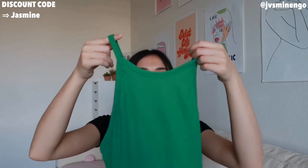And then I have another top and green item to show you guys. This is just a really nice halter top. I realized I got a lot of halter tops in this haul. Honestly, I feel like halter tops are the move for the season. This is a really nice green one. I love the back. It has this open back.